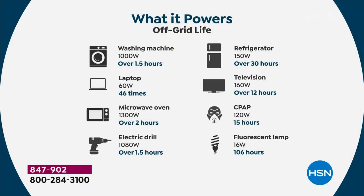and we have a little bit of a list for you of what we're going to power in your life, in whatever type of home that you live in, whether it's your full-size washing machine, or do you call it a washer? Washing machine. For an hour and a half.